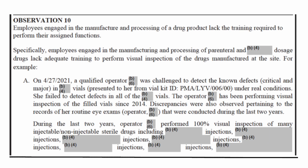Observation number 10. Employees engaged in the manufacturing and processing of the drug products lack necessary training which is required to perform their assigned functions. Under this observation, auditors raised concern about the visual inspection practices, specifically the visual inspection qualification process. 4 examples are quoted by the auditors, which prove that the employees involved in the manufacturing activities were not trained properly. Let us see one such example.